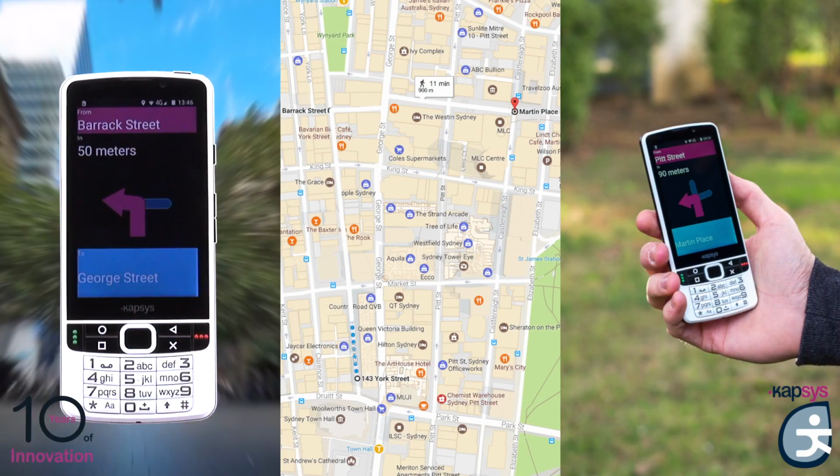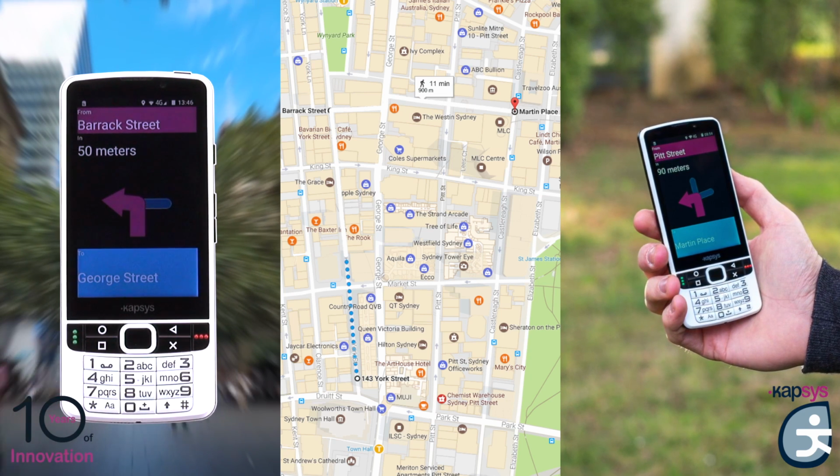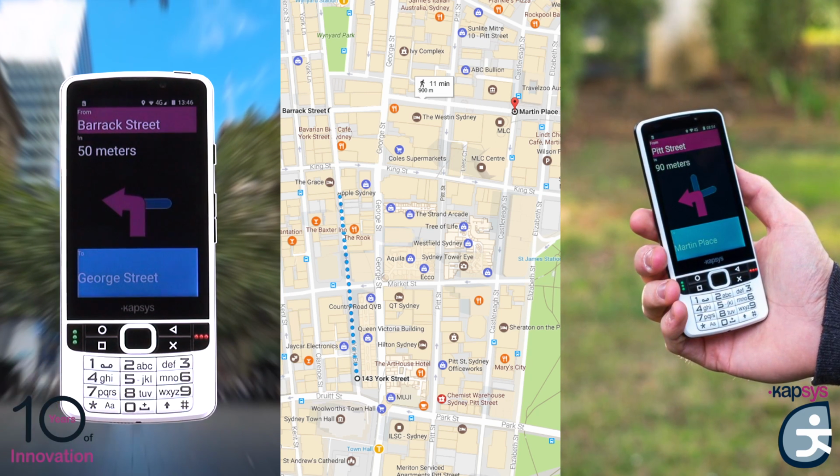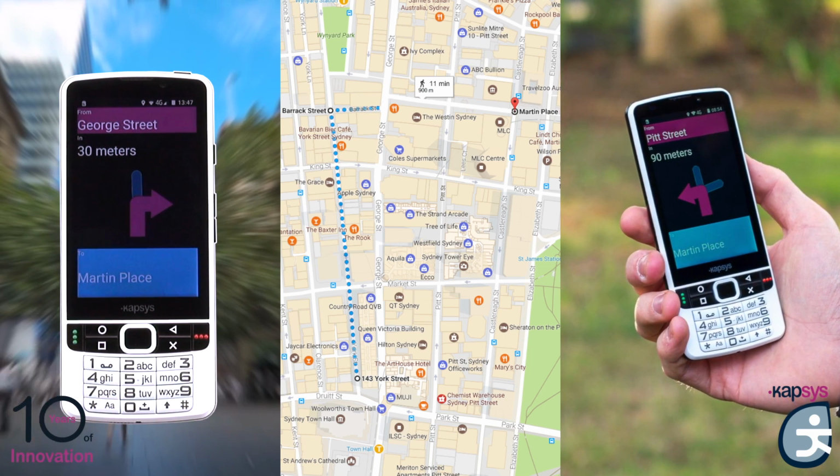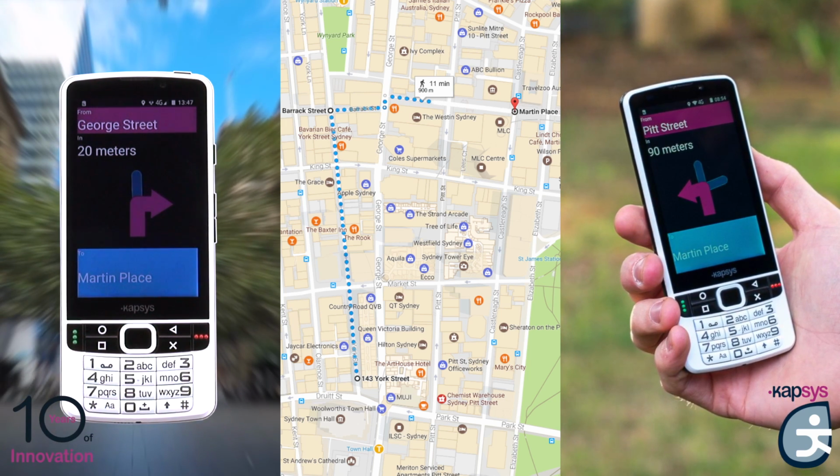Get more autonomy with the Captain GPS application. Specially designed for the visually impaired, it will guide you anywhere you want to go, and even provide you with an accurate description of your environment in real time thanks to the free navigation mode.